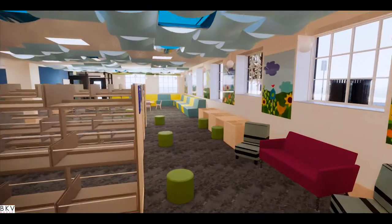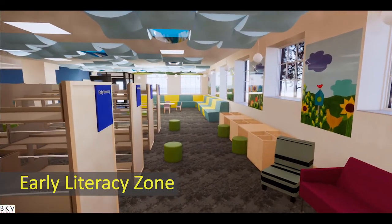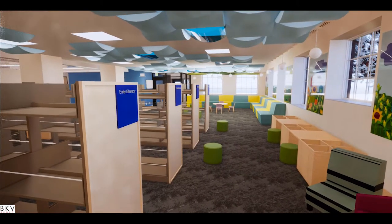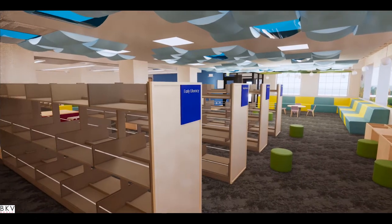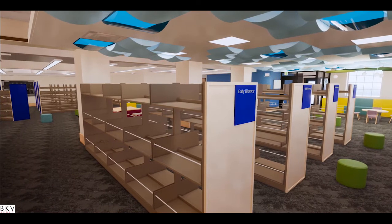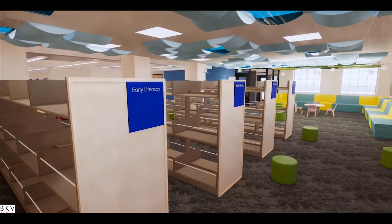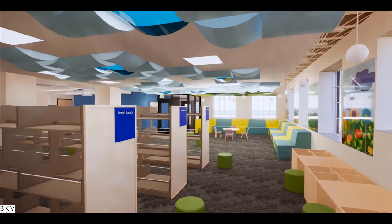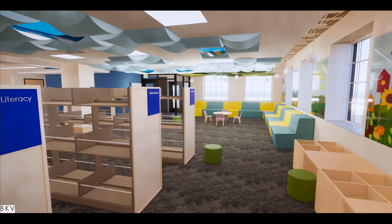Enter into the early literacy zone. The library has been zoned for early literacy, older school children, and teens. And so this section is for primarily 0 to 5. As we move through the early literacy zone, to your left you'll notice the picture book shelving that is flip-through picture books at child height, so children will be able to readily access picture books. And also to your right are the board book bins, which are also at child height for ease of access.